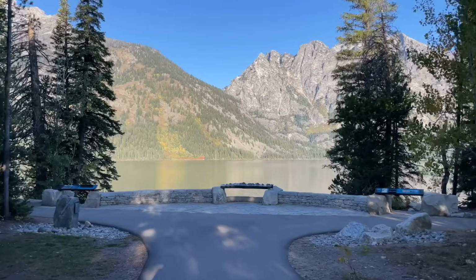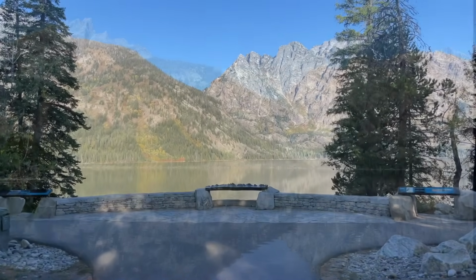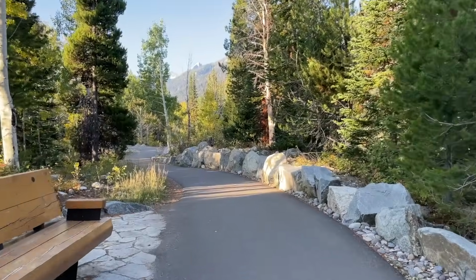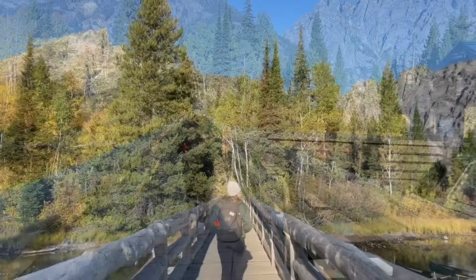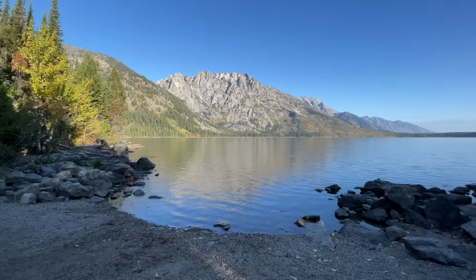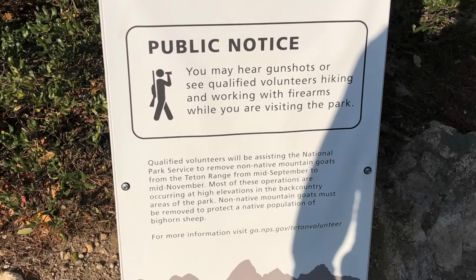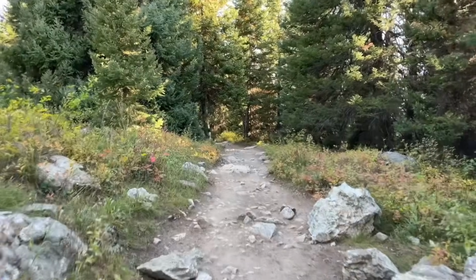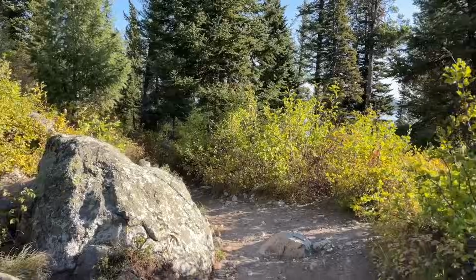This is the beautiful Jenny Lake. And every time I see one of these reflections in these lakes, it looks unbelievable. If you don't want to do the whole hike, there is a ferry you can take across the lake to get closer to the falls and Inspiration Point, but we decided to hike there to increase our chances of seeing wildlife. This is really pretty.